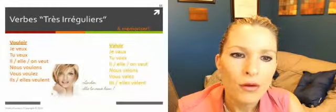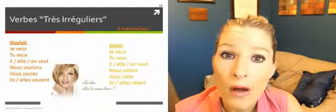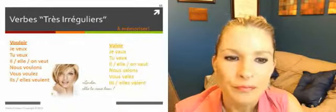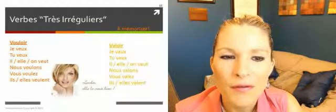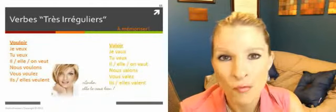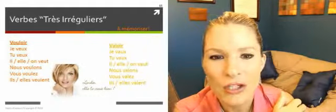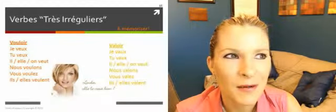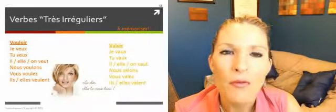OK, maintenant les deux derniers verbes, so the last two verbs, le verbe vouloir, to want, et le verbe valoir, to be worth. Et j'ai pris une pub de L'Oréal pour illustrer le verbe valoir, parce que L'Oréal, c'est toujours « elle, je le vaux bien » ou « elle le vaut bien ». So I used a commercial from L'Oréal to illustrate the verb valoir, which is saying, you know, that when they say « I'm worth it » or « she's worth it ». Donc, voilà. OK, donc répétez le verbe vouloir.